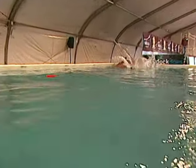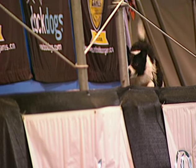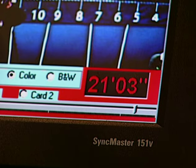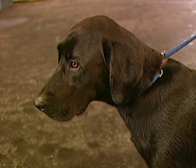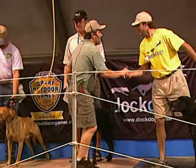Hogan's chances look good, but Gabe, the young upstart, has yet to do his final jump. 21 feet, 3 inches. No one manages to top the border collie. Hogan finishes a proud third. He and Mark will have plenty more chances to qualify for the Great Outdoor Games.